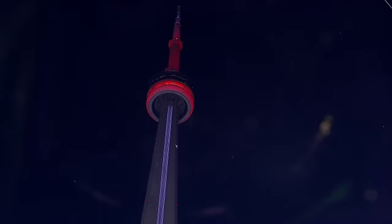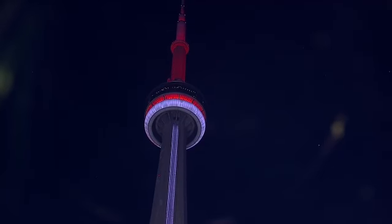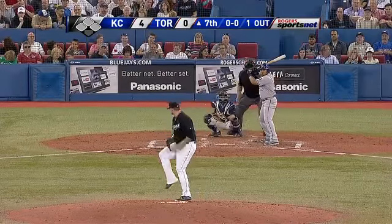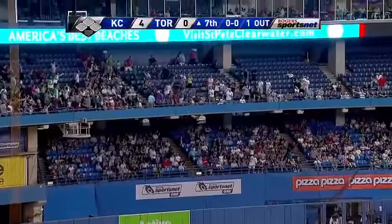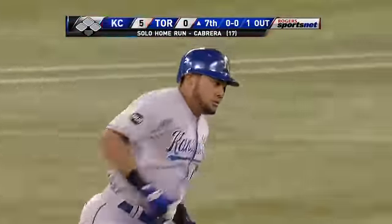Melky Cabrera will bat with 1 out. Cabrera made a nice running catch to end the Blue Jays' 6th. Goes after the first pitch and drills this one high and deep to left field. Home run, Melky Cabrera. He put a charge in that one. His 17th homer of the season.